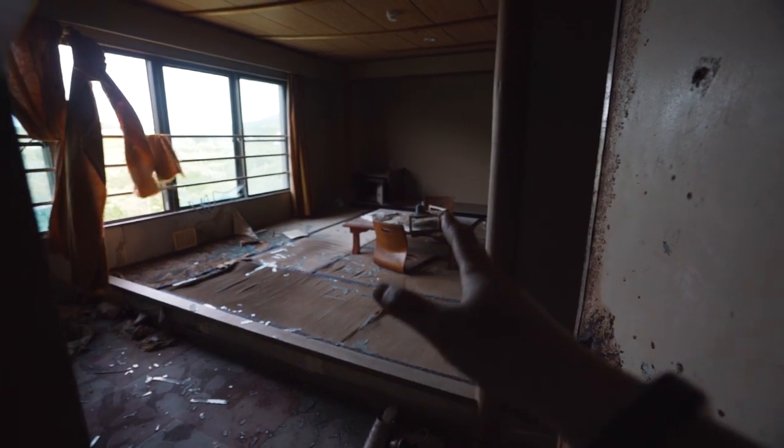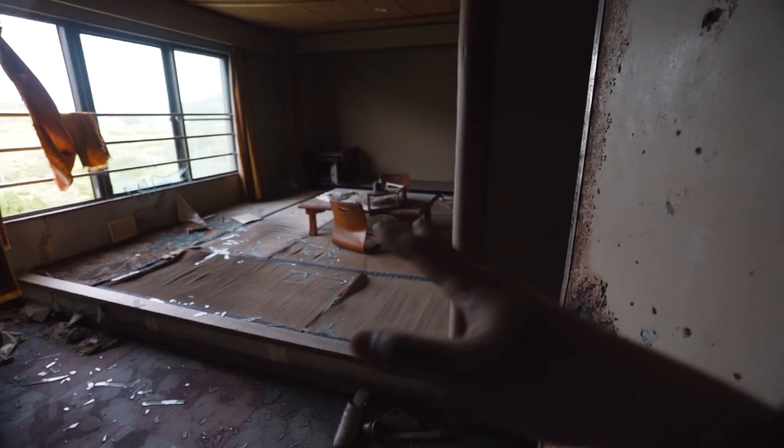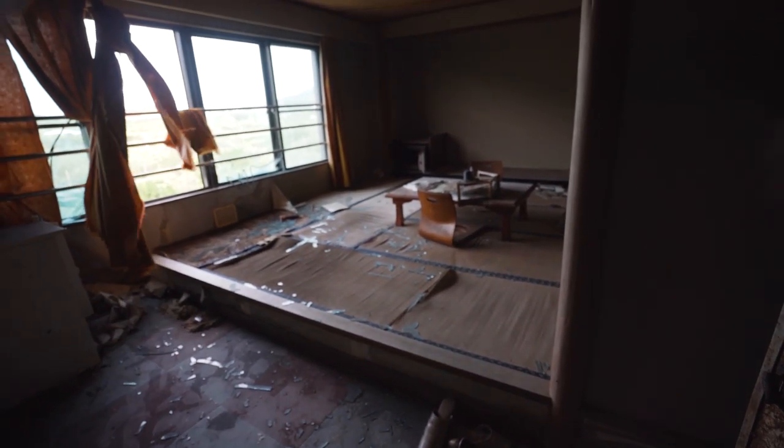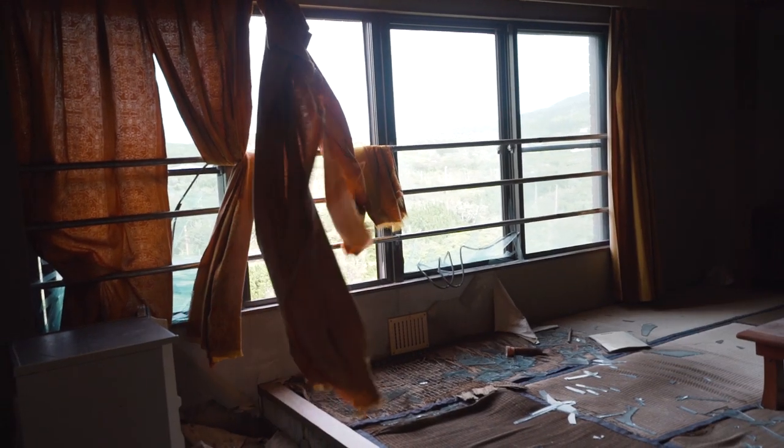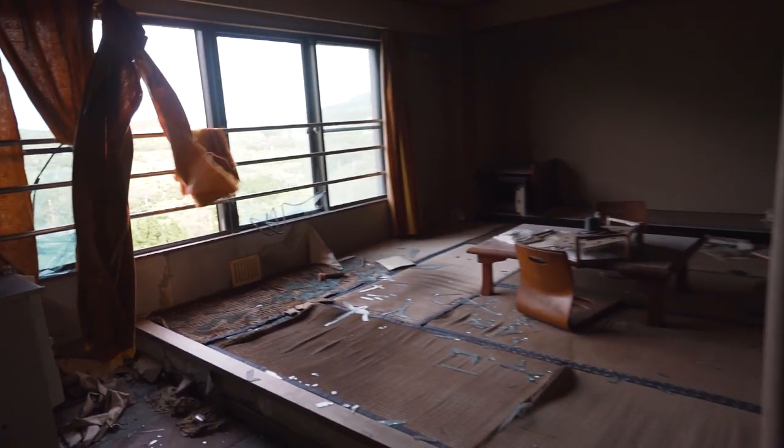I think this room is by far my favorite room out of this abandoned hotel. I don't know, just has so much more personality to it, and the lighting is incredible. Plus, the curtains blowing make it look really epic.